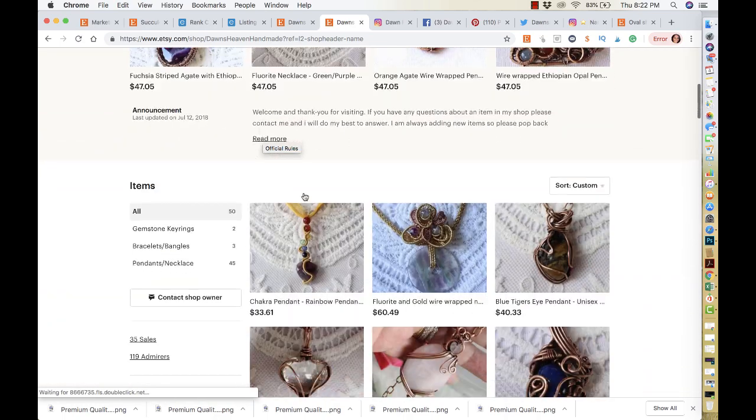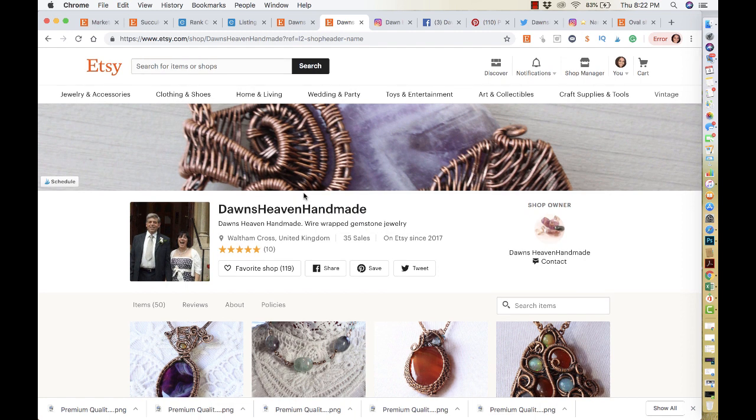Now, the last thing I want to talk about is the curation of your shop. And the curation of your shop is basically the overall look of your shop. So right here should be your logo. Right now you have a picture, a beautiful picture, but this needs to be gone. You need to invest in making a logo.